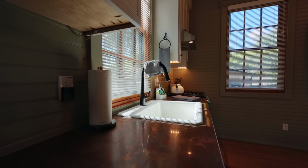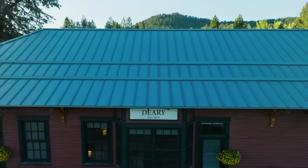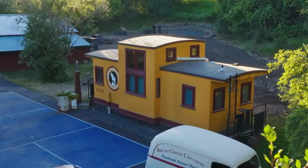In full disclosure, my favorite part about the depot isn't actually the depot itself. It's what's sitting just behind the building, the mustard yellow caboose.